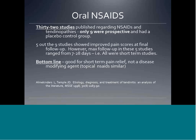So oral NSAIDs, we do this all the time. They do come with risk factors, right? There's over 30,000 GI bleeds from NSAIDs in this country every year. They have problems, not to mention kidney issues. They certainly help, but they help for 28 days, okay? They help short term. So I use these for people, again, sleep. I use them for people who are already in physical therapy that are having a hard time getting through physical therapy because it hurts. But they don't modify any disease. They just treat pain, basically.